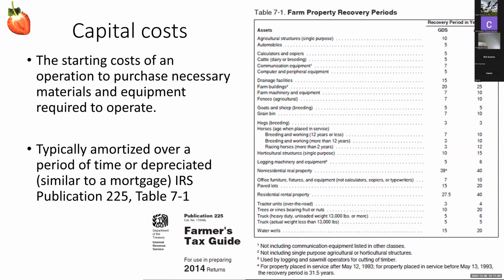But when the accountant sits there and goes, how do I depreciate your greenhouse? You sit there and say, hey, here's a farmer's guide. Help me figure this out. But just know that the IRS is watching us.